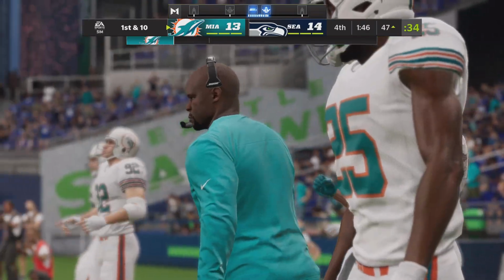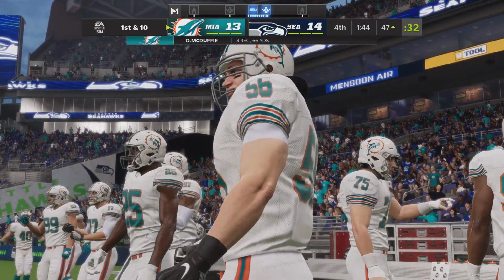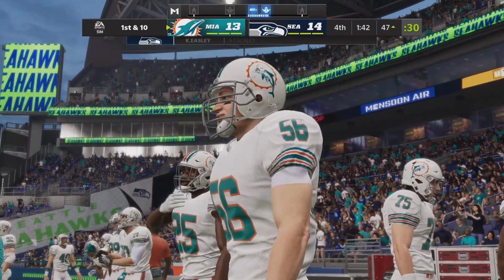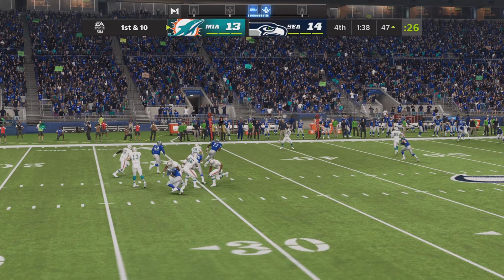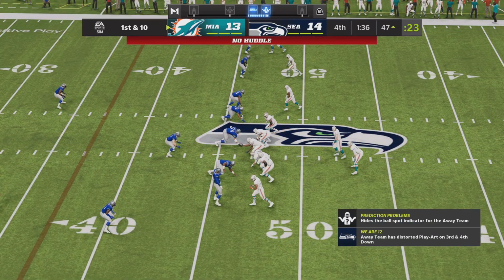Boy, how do you let a guy get that wide open in a 2-minute drill? There's absolutely no way that's coached or taught. That's an absolute complete breakdown on that play. First down now, but that clock rolling.